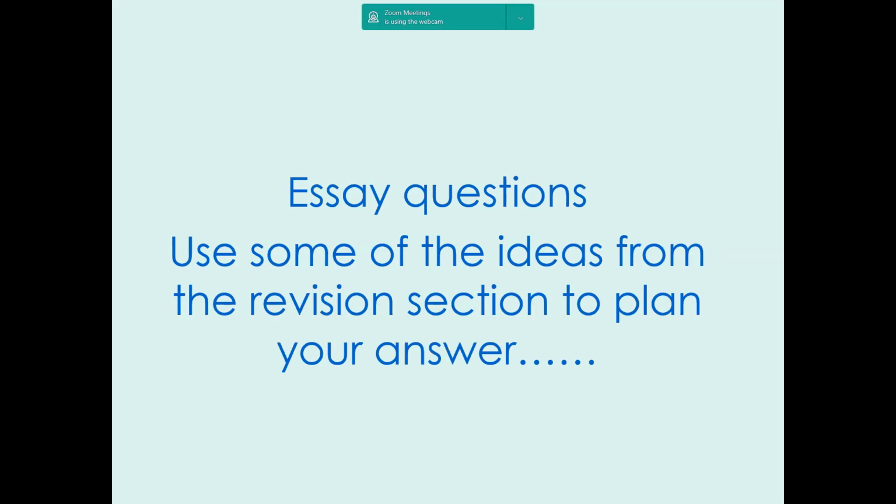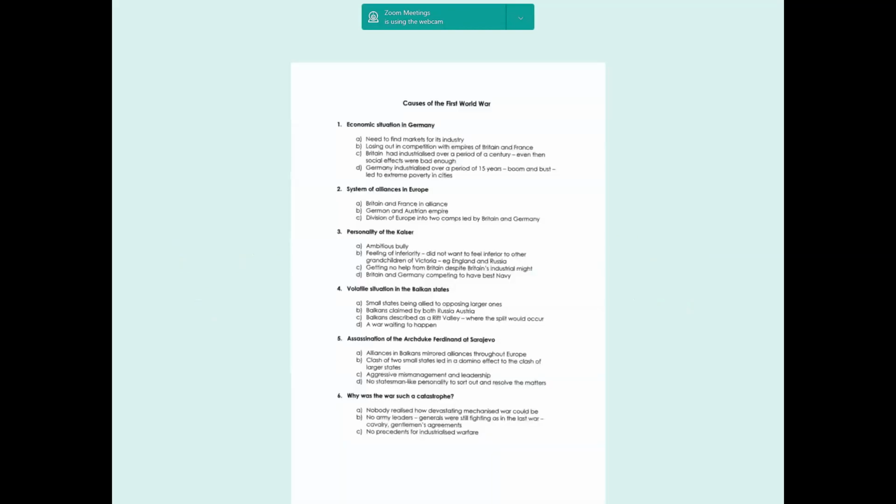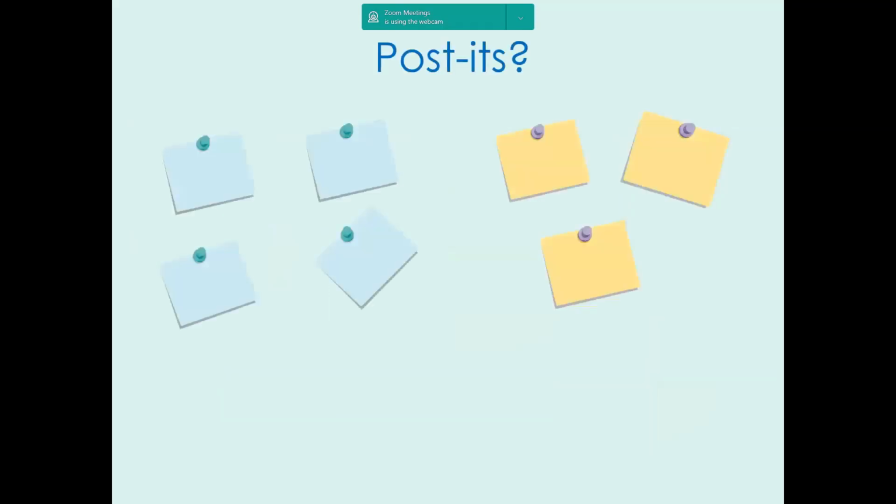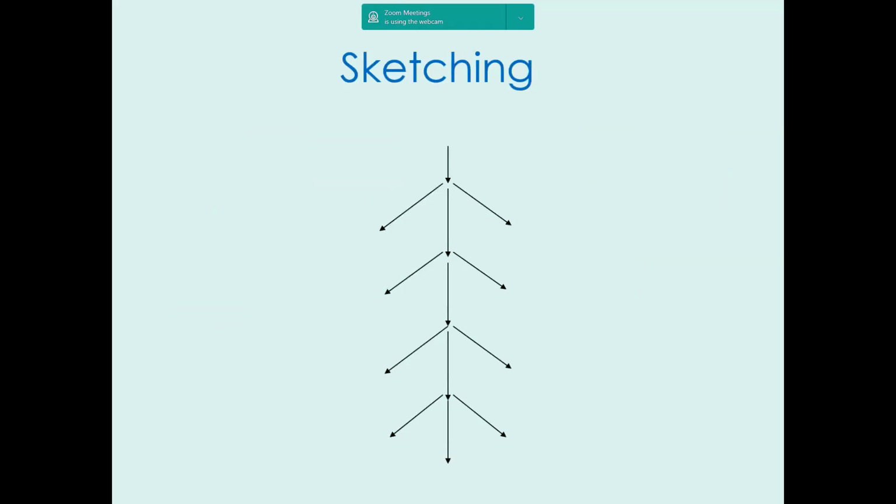If you've got essay type questions, go back to some of those ideas from the revision section to plan your answer. Remember learning the structure like this. It doesn't take long just to jot down those 6 headings perhaps before you start. You might want to quickly draw out a mind map. You might want to put your boxes there. You can't actually see it because of that black bar, but I put post-its there and I put a question mark after because I'm not sure that post-it notes would be allowed in an exam room. So that might not be something you can consider, but it doesn't take long just to sketch out a little plan of the essay.